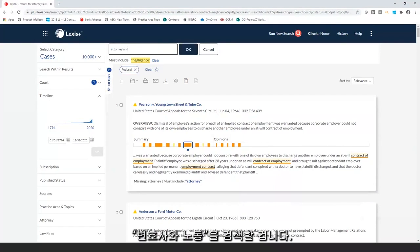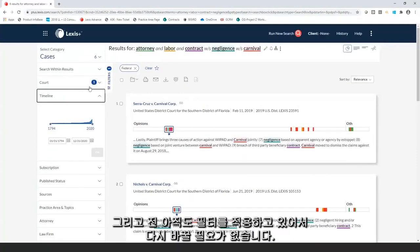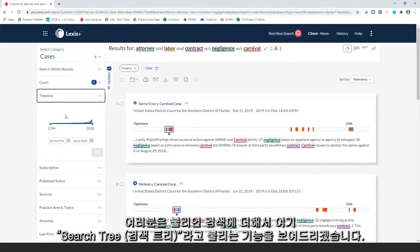attorney and labor, and this is going to be a Boolean search this time, and contract within sentence of negligence within sentence of carnival. Then I'm still having my filters apply to this, so I don't have to come back in and change those out again.